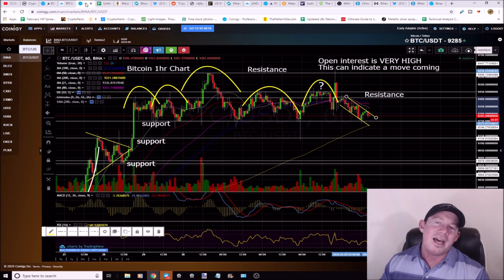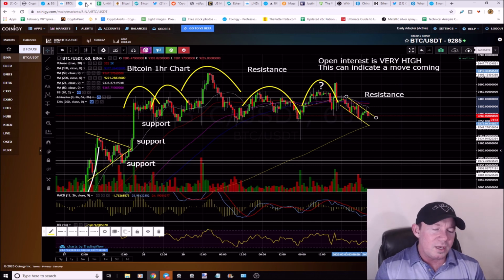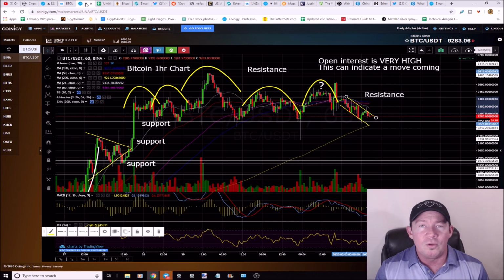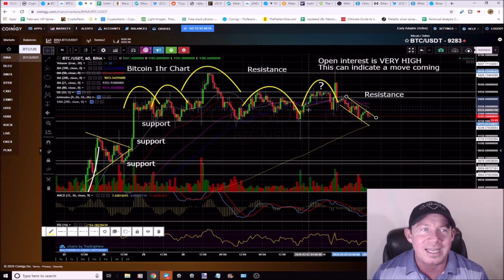Remember, TA is not about predicting the future. Yeah, it's going to help you. It's going to sway the probabilities in your favor. However, the number one thing you need to be successful trading this market is you need to be able to manage your risk. You want to risk $1 to make $2, $3, $4, right? You want to have low risk trades that you open. So you have to use stop losses every single trade.